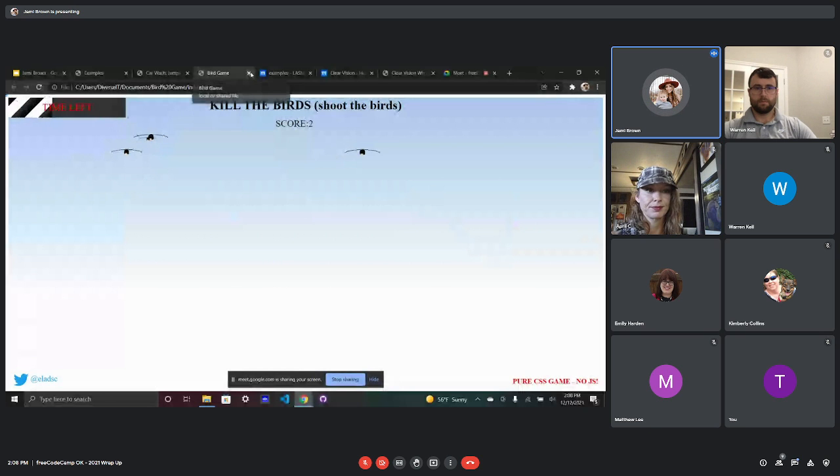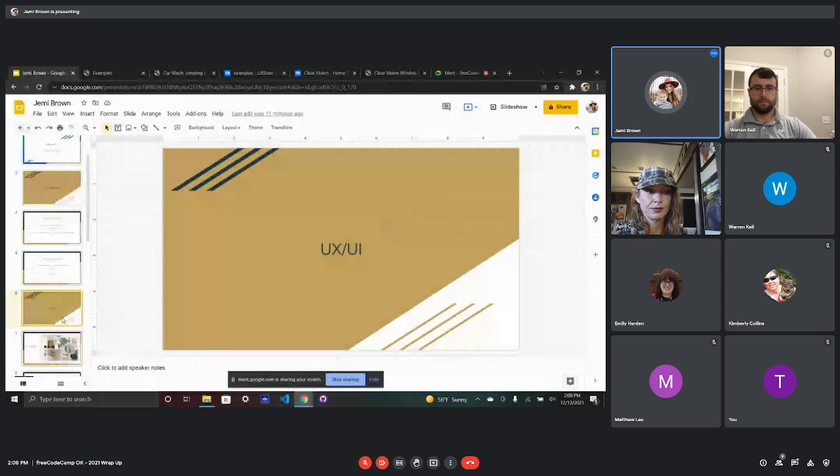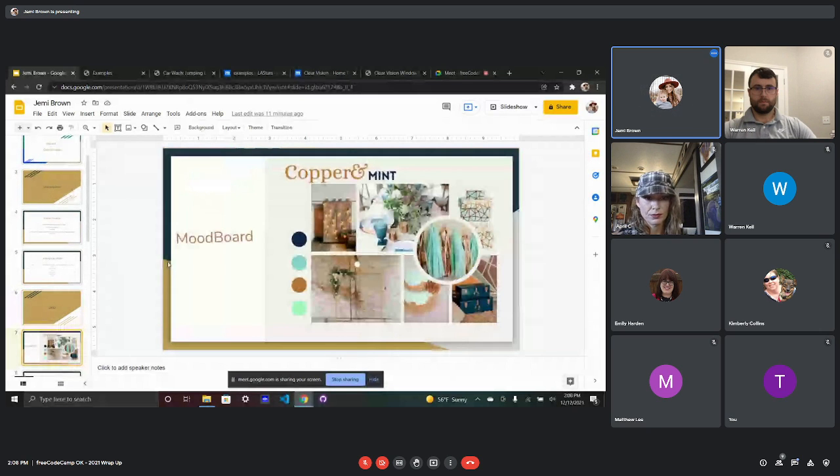In the middle of the program, we started the UX/UI portion. We started by making logos on Canva and mood boards. So here's one of my mood boards with just my favorite colors, and a logo.